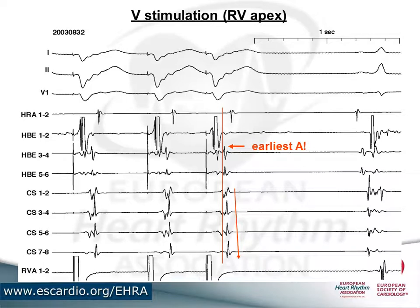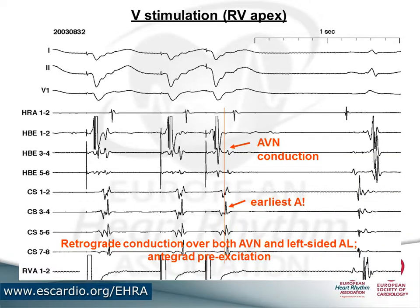We just give the next one a bit earlier. Yeah. So we bring this shorter. And now you see that the AV node conducts decrementally. So the A here moves out, but the A here stays. Yeah? And that's very simple. If you have an extrastimulus page, you can make that jump, the next train, and you see again, and you just put your caliper. I usually have my caliper from the artifact to the earliest A, and I can simultaneously see what happens. It's very easy and elegant.